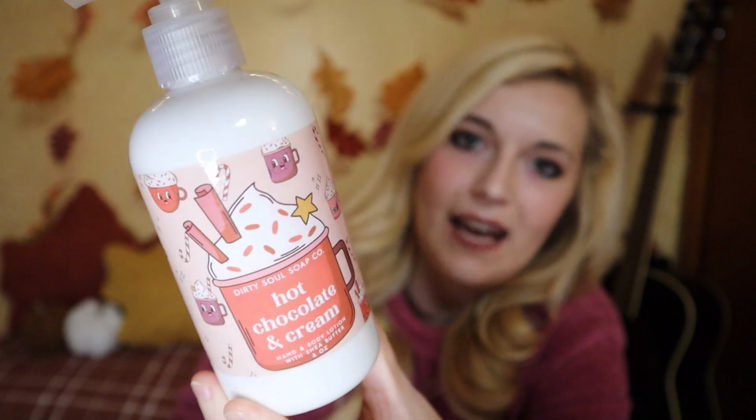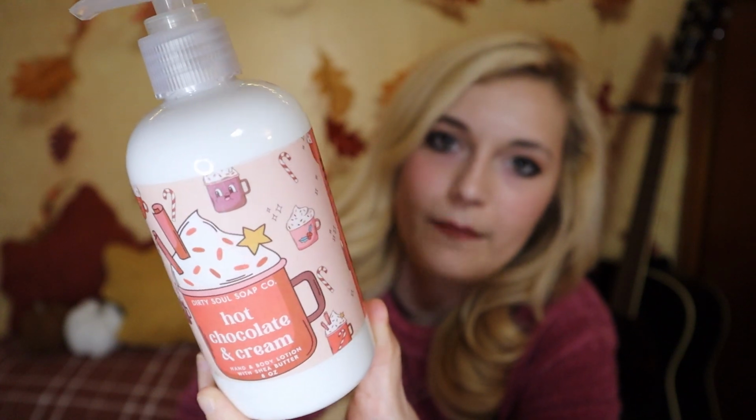And then here it is in that body lotion. I'm going to try a little bit on my skin. Feedback on the body lotion formula now. I find in comparison to Bath & Body Works, they're actually more of a consistency of body cream or body butter as opposed to Bath & Body Works' lotion formula. This is much thicker and a little goes a long way.